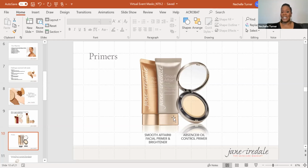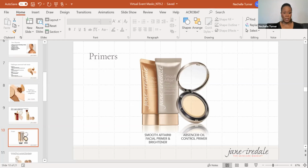It's actually hydrated silica. Hydrated silica holds 7 times its weight in moisture, so it actually creates a barrier between your skin and the makeup to attract oil. So again, for my normal to oily folks, like where I live, Smooth Affair for normal to oily skin. If you're oily or excessively oily, Absence is going to be your go-to. Okay, and normal to dry, we have our traditional Smooth Affair. If you have questions, let us know.